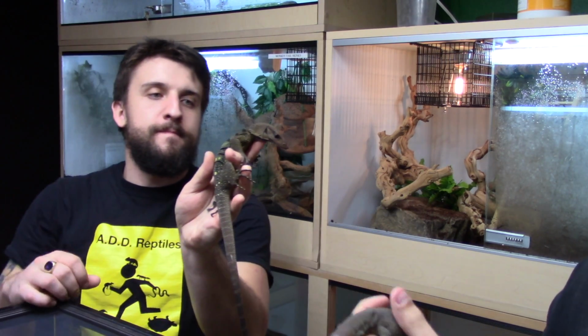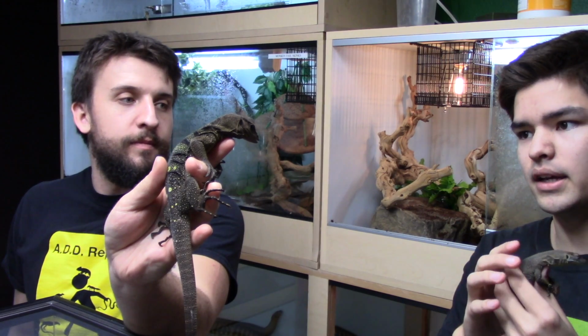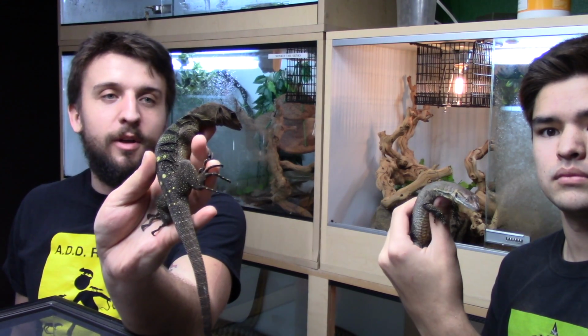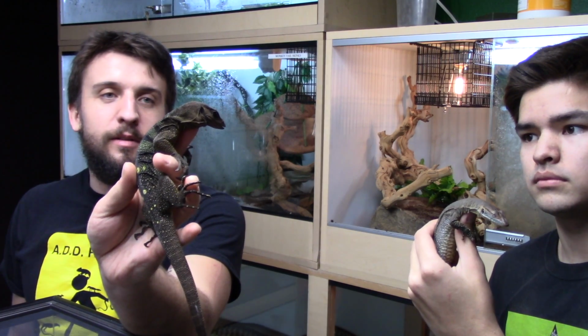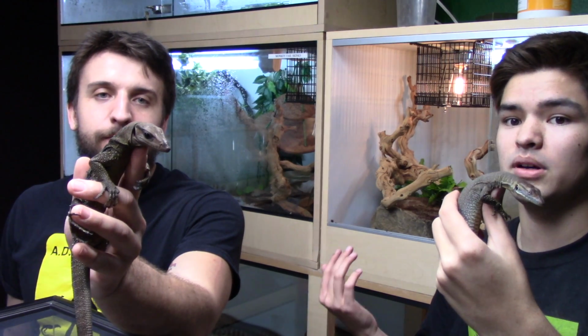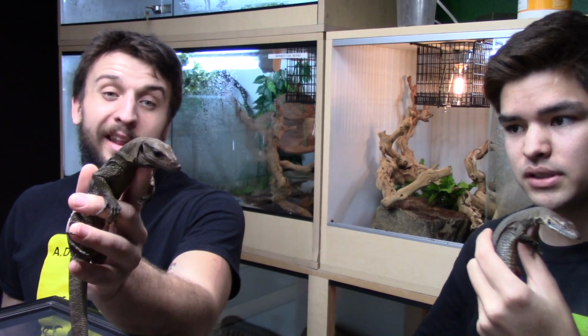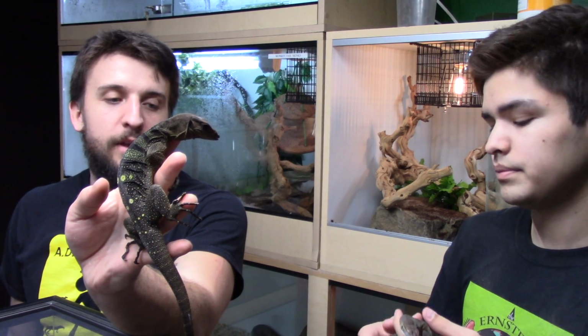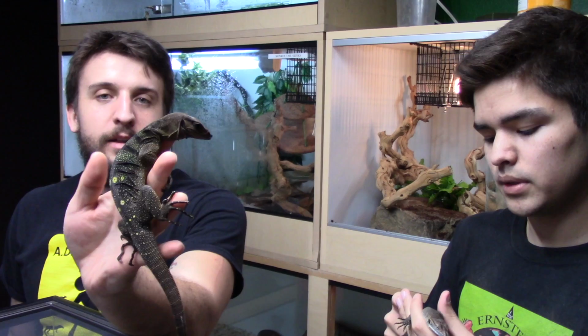And Mike's holding the arboreal type of monitor. Definitely the slender, more arboreal look on that guy. These guys are semi-arboreal. They also like water. These guys are from the Solomon Islands. Nobody really knows what they should be called. They're just called the spinulosus monitor. That's their scientific name, Varanus spinulosus. Spiny monitor. There's a whole bunch of different things. These guys have yet to be bred in captivity. Oh, really? Which is kind of interesting. Okay, that's good to know.